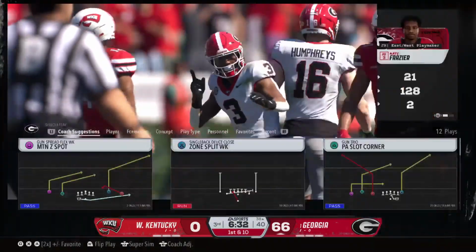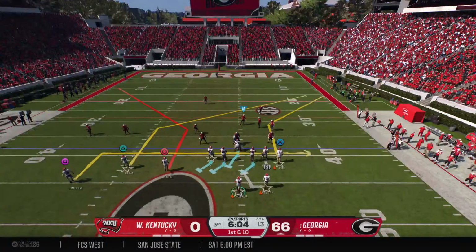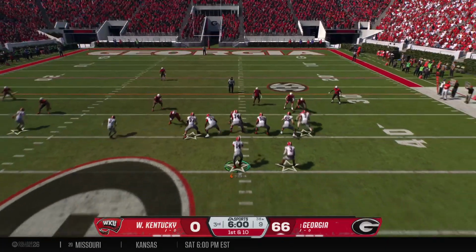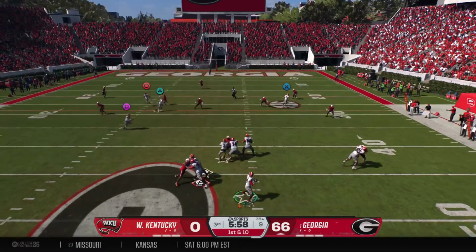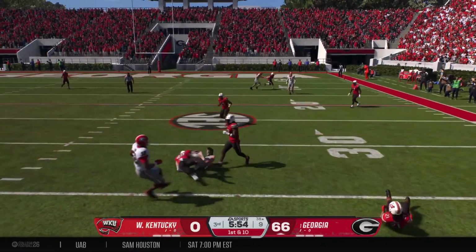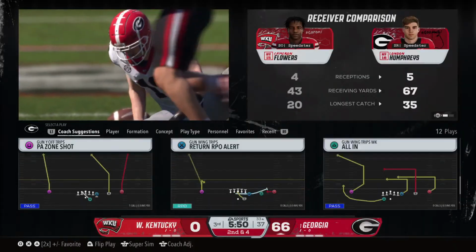And this offense has had their way with this defense, and they've had a lot of success. And I tell you what, if this defense wants any chance of coming back, they better get physical and stop the run, because right now, this offense is having their way. Pulls it in. It's Humphreys. Just sledgehammering his way down to the 33.